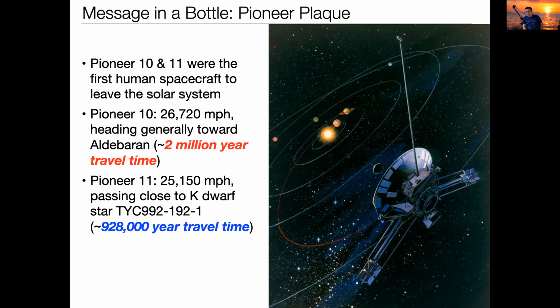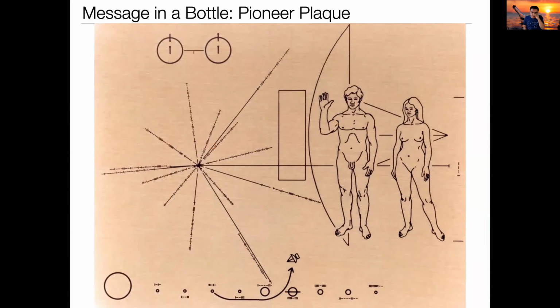So why are the Pioneer spacecraft messages in a bottle? So the Pioneer spacecraft were the very first spacecraft to carry a message specifically intended for the possibility that they might be discovered by an alien intelligence. Okay, and so that message is in the form of the Pioneer plaque. It's the same plaque on each of the 2 spacecraft, and if you look at pictures of the Pioneer spacecraft, you will see it bolted on the side of the spacecraft. It's engraved in gold. Gold is a very non-reactive metal, and so it should survive for millions of years in interstellar space.